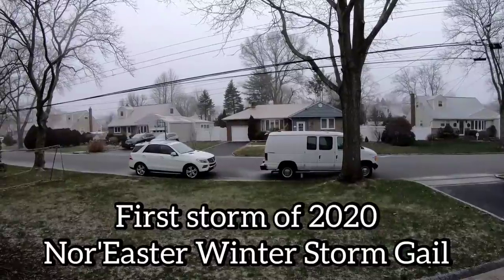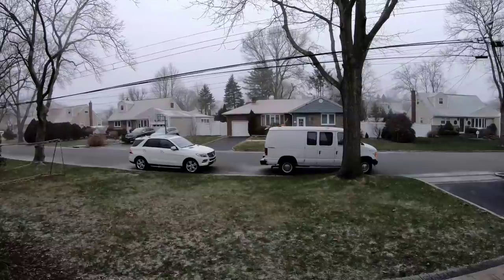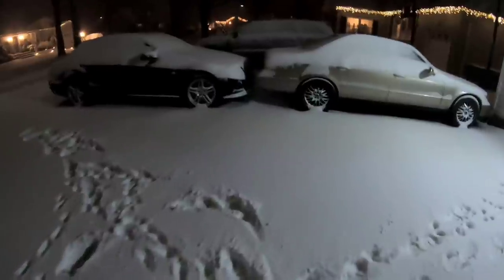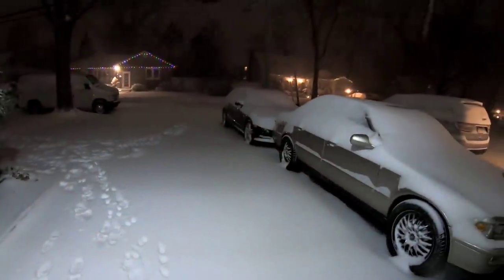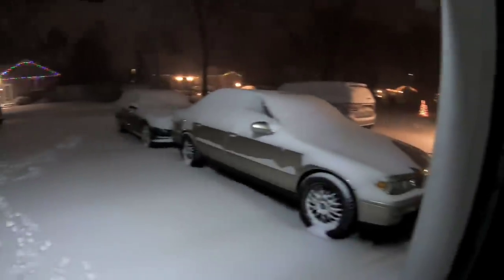So it's about 4 o'clock Wednesday and it is starting. Okay guys, it's been 4 hours and we're at about 3 or 4 inches maybe. This is drift, but it's not too bad. But either way though, I'm gonna try my little snowblower. I know you can't see it right there.